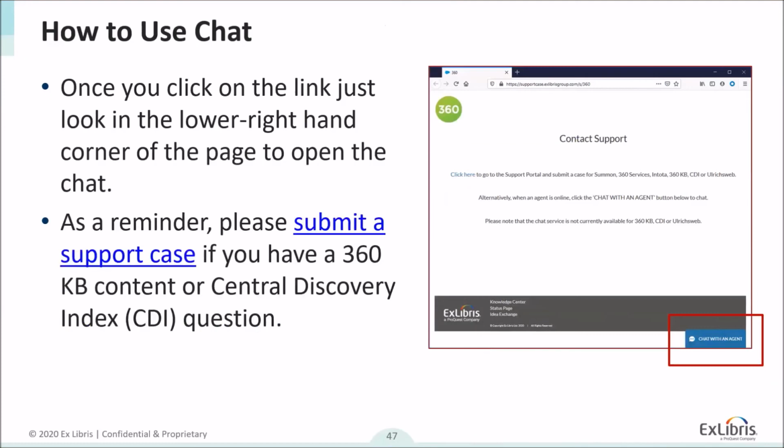As a reminder, please submit a support case if you have a 360 KB content question or a Central Discovery Index or CDI question. A lot of times those questions require a little bit more of a deep dive or some analysis by our team in the back end. So submitting a support case will make sure that that case is tracked and that you get resolution as quickly as possible.